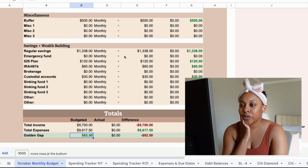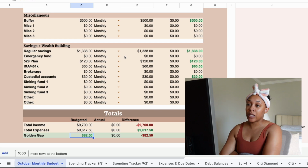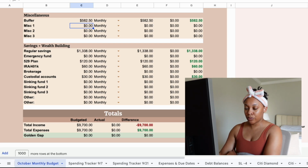That needs to be put somewhere. Child, I'm not gonna sit here and try to figure out what to do with this. So I'm just gonna put it right now in buffer. I'm just gonna say $582.50 goes to the buffer, and then that zeroes it out. So basic overview of October is done.